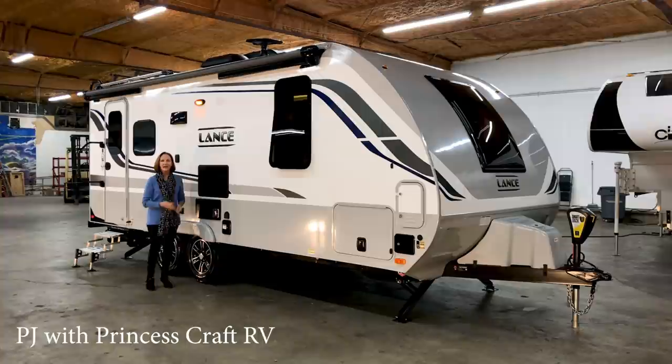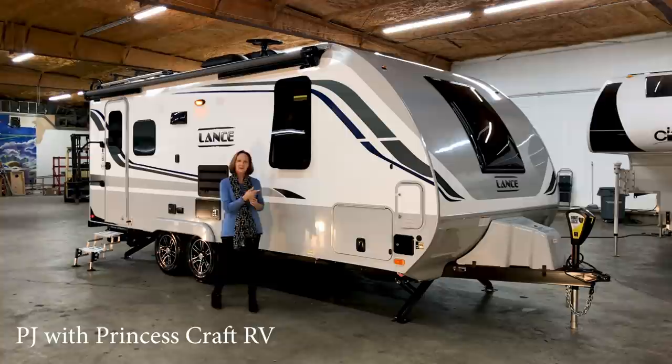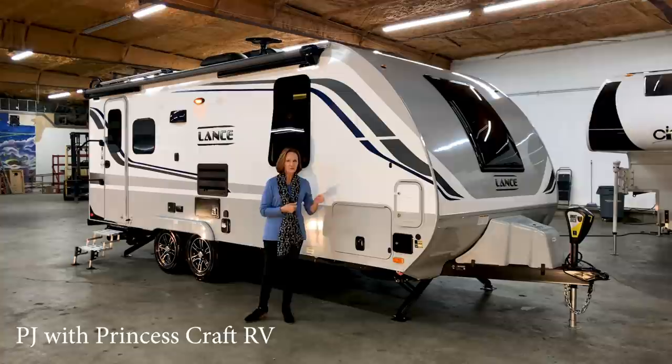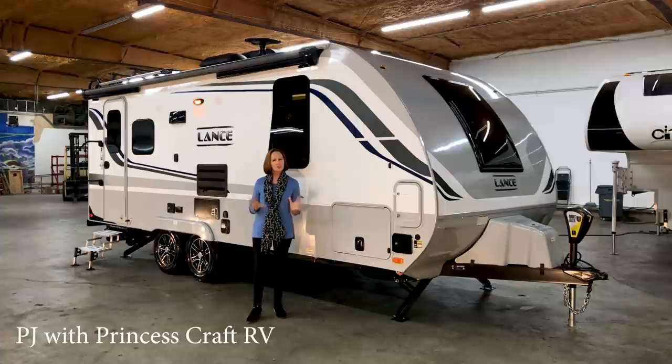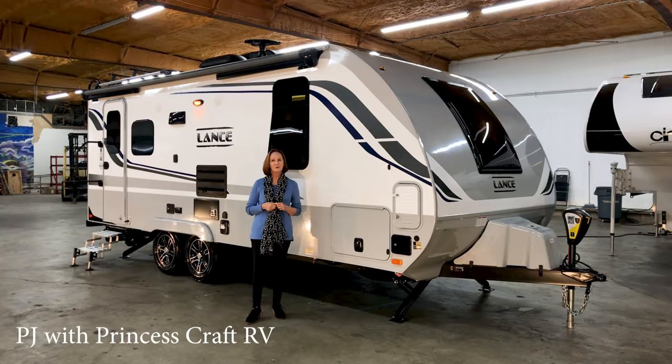As we go along, I'll show you everything that's changed, but let's just talk about the basic specs. This is 23 foot 8 inches long from the hitch to the bumper. It's going to weigh about 4,900 pounds, and that's with every option I'm going to show you, plus propane. So if that suits what you're looking for, then come with me, let's go inside, and let's see what we can see in there. Come on.